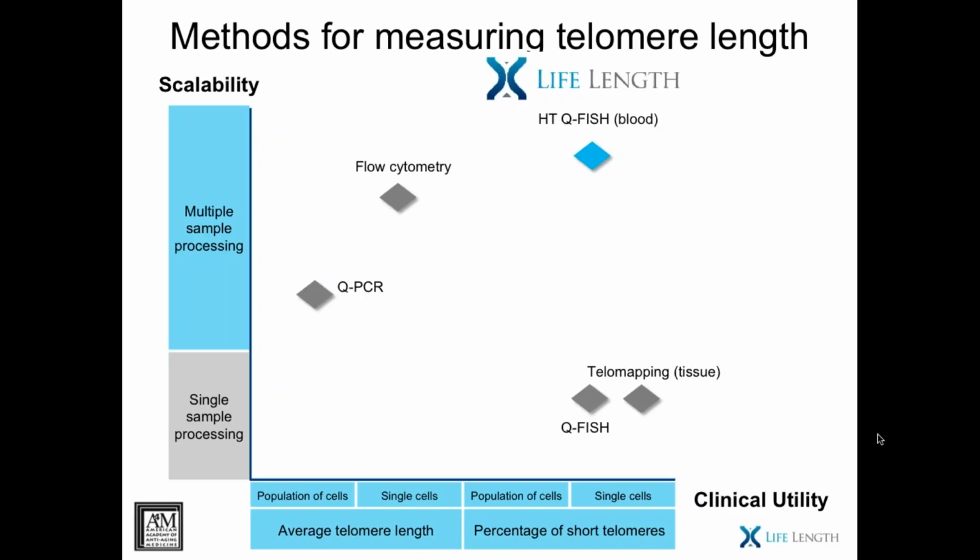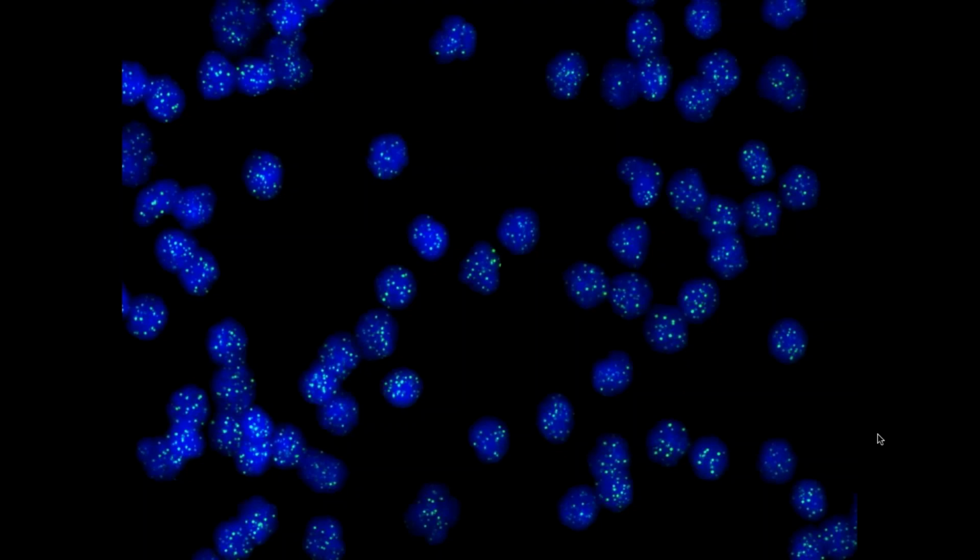With high-throughput qFISH, the blood test of LifeLength, their TAP test, you are able to actually look at the individual chromosome lengths within a single cell. And that's able to tell you the median and the mean, and really look at the number of short telomeres. There's also a technique that LifeLength does called telemapping, which also allows them to look at tissue and what takes place in tissues. So these are the commercially available tests today.